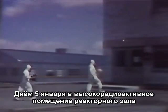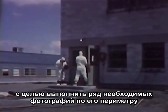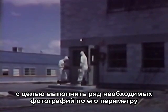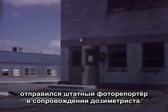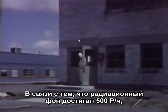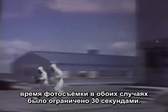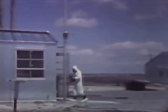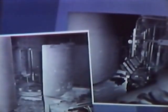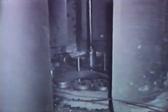On the afternoon of January 5th, an official photographer, accompanied by a health physicist, entered the high radiation zones at the outer edges of the reactor operating floor to obtain needed still pictures. This was repeated on January 8th with another photographer. Working in radiation fields of 500 Roentgens per hour, the 2 photographers were limited to 30 seconds of picture taking each. Using these photographs and other information, careful preparations were made for the recovery of the third body.